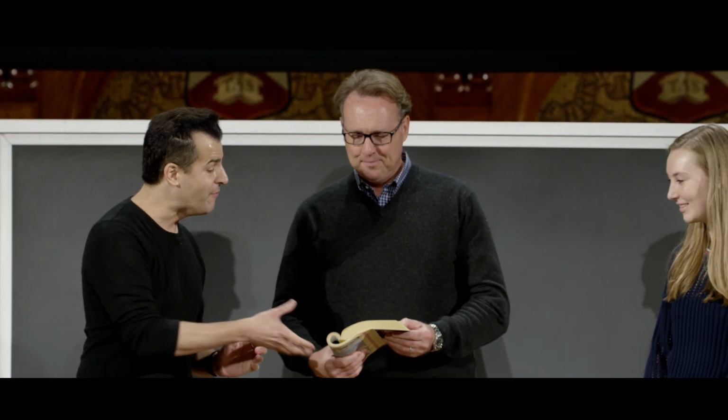Flipping through a few pages, a lot of pages. Okay. All right. And we have a page full of plumbers.